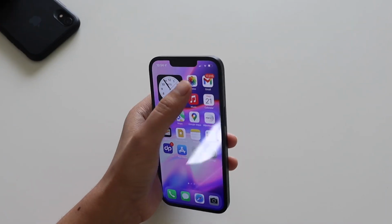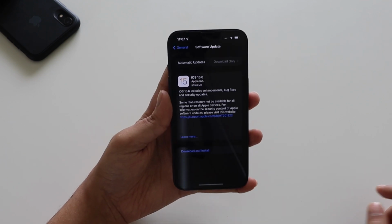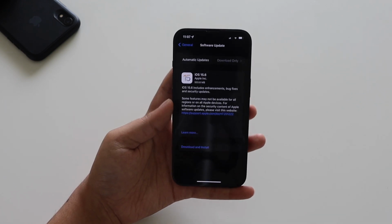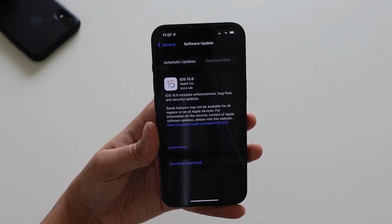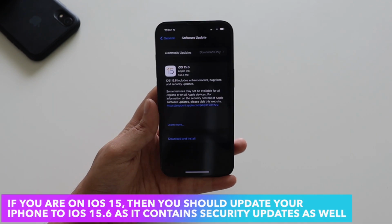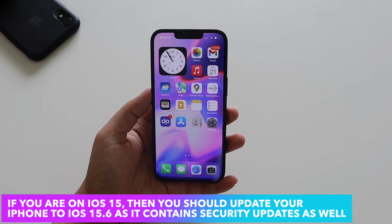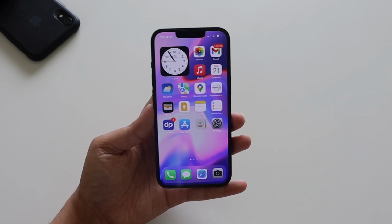But with the help of this video, I just wanted to let you know that I have received the iOS 15.6 update on my iPhone 13. So if you have an iPhone that is running iOS 15, you should now see that iOS 15.6 update, and definitely this update is not about all-new features. This update is also about bug fixes and security updates. So if you're someone who's been using iOS 15 for a long time, then I would definitely suggest you install iOS 15.6, as it contains not only new features, but also important security updates and bug fixes. So definitely you should consider installing iOS 15.6.